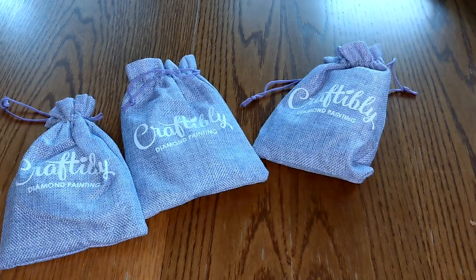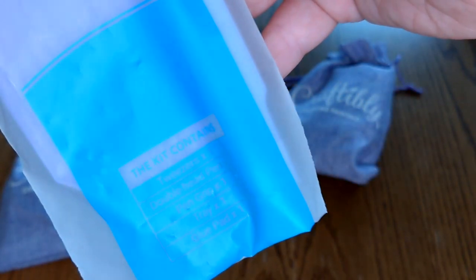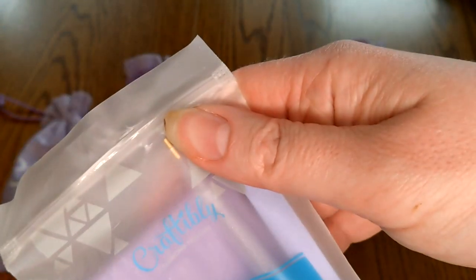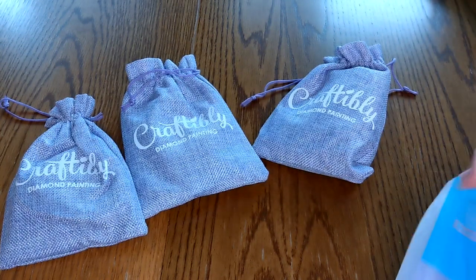Oh my goodness, I'm struggling to open it. Why can't I? Why is it so difficult? Oh my gosh. Oh. Didn't notice, this says Craftibly. It says the kit contents there. And I'm really struggling to open this, so I'm sorry, I'm probably going to ruin it now. Oh! It helped to complain, because now it opened.